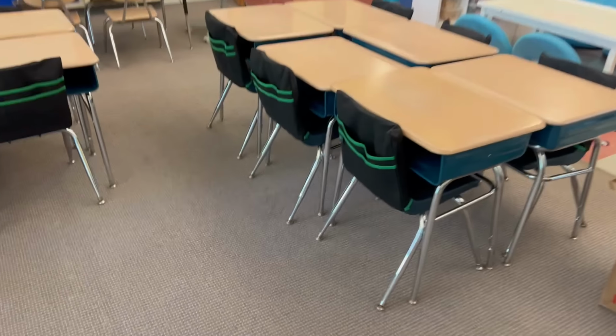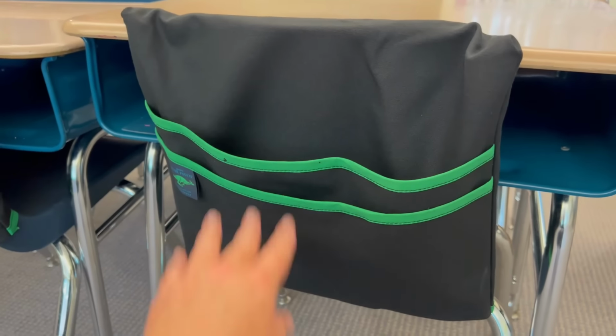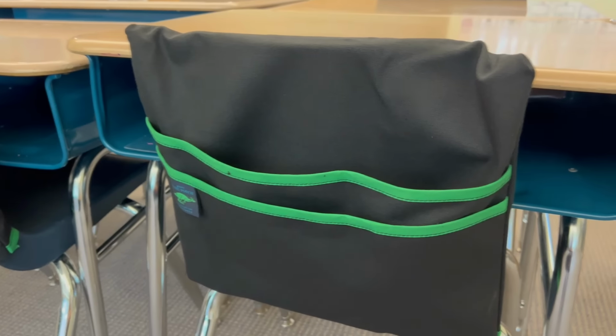One of the boxes I brought in were my new chair pockets. I had mentioned before that I was going to get new ones. The really good stuff ones just did not hold up in my opinion. And these, like I said, I've used before. I know they are washable and ready to go.